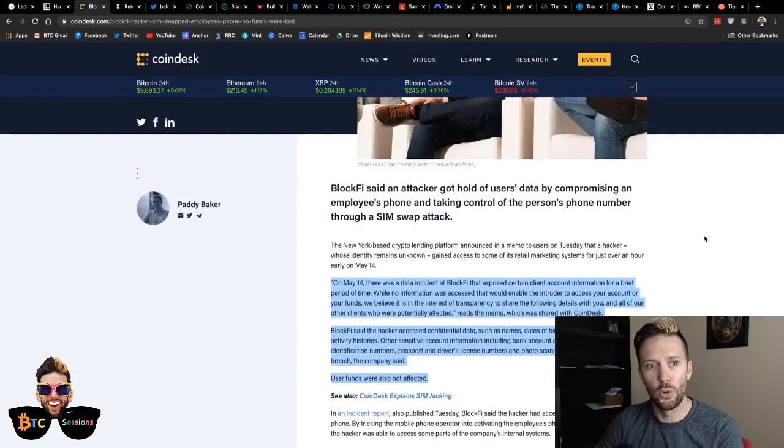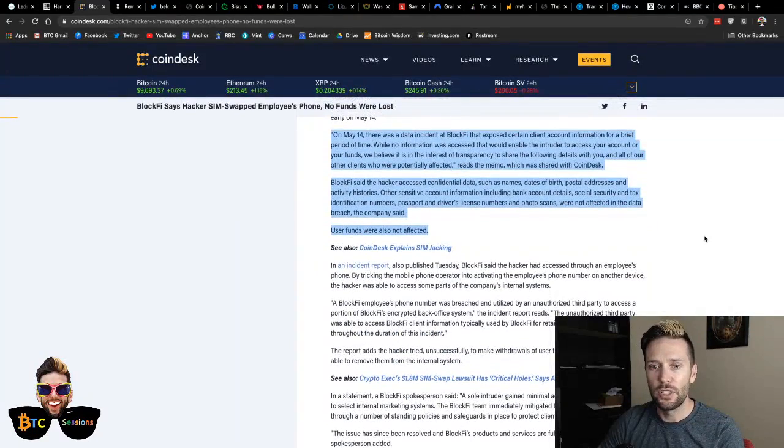So here's a quote from a CoinDesk article here. It says, on May 14th, there was a data incident at BlockFi that exposed certain client account information for a brief period of time. While no information was accessed that would enable the intruder to access your account or funds, we believe it is in the interest of transparency to share the following details with you and all of our other clients who were potentially affected, reads the memo, which was shared with CoinDesk. BlockFi said the hacker accessed confidential data such as names, dates of birth, postal addresses, and activity histories. Other sensitive account information, including bank account details, social security, tax identification numbers, passport and driver's license, and photo scans, were not affected in the data breach, the company said. User funds were also not affected.